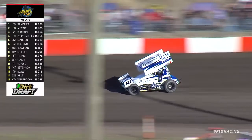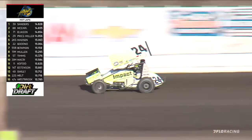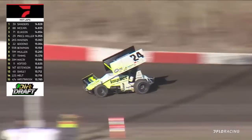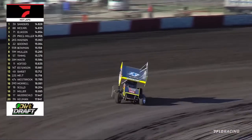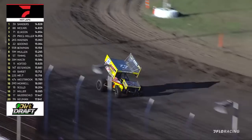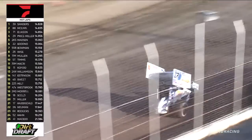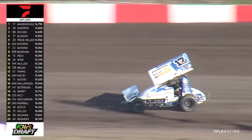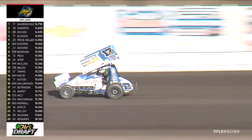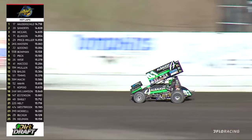We mentioned his win at Williams Grove just this past weekend in thrilling fashion for Anthony Macri. Garrett Williamson in the 24 car as well. The Bryant Paver Motorsports Impact Signs entry. Multi-time winner with the Sprint Invaders Series, Justin Peck. Always a threat, always a contender in that blue and black and yellow 13 car, as is Bill Baylog, the North Pole Nightmare, 17B on the screen, 10-time champion with IRA.